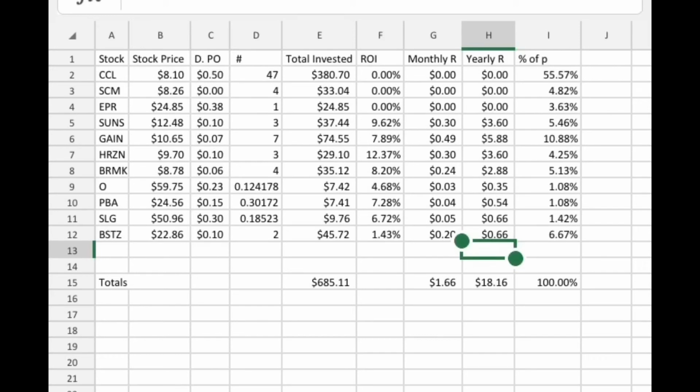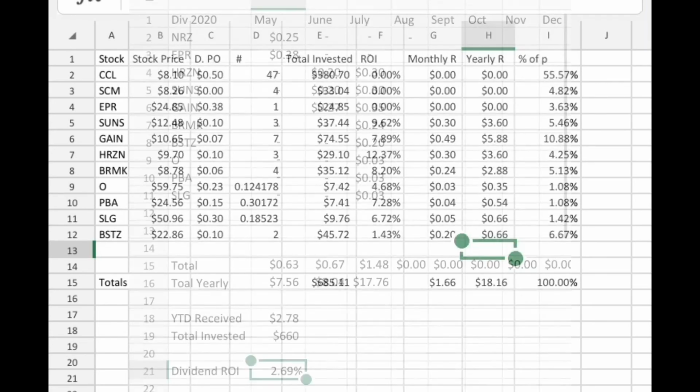And the monthly return is at $1.66. The yearly return is at $18.16. We're still waiting on confirmation on all of that because I have added money after the expected dividend cut date. So like SLG, I have $9.76 invested in there, but per the dividend cut, it only provided enough for like 3 cents or something like that. So it's off a couple cents, not the end of the world.